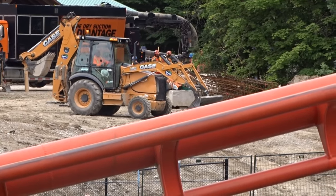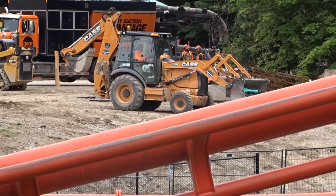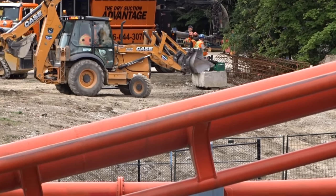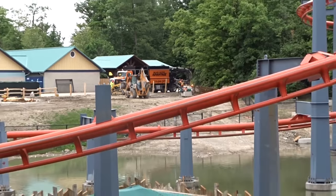But yeah, here, again, not much going on. They're just cleaning up the construction site. I do have some exciting clips coming up, so stay tuned. Don't worry. I'm trying to think of what else is happening over here that I remember and what I've been told. So we know they're digging the posts for the Canadian theming.